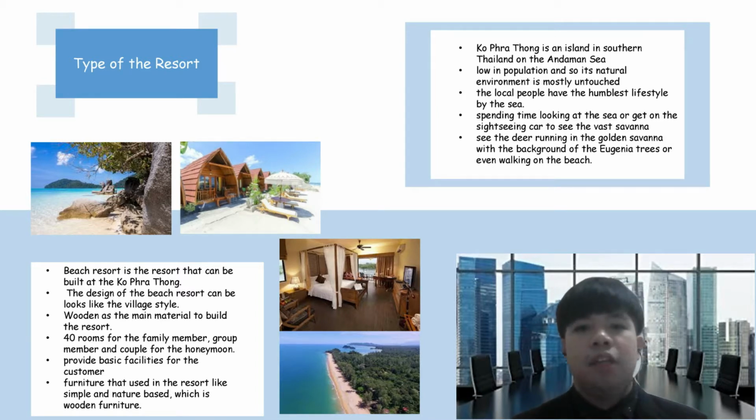The design of the beach resort can look like the village style. This is because the Phra Thong lifestyle is very close to nature. For those who wish to travel there, you will have to be a part of the nature, living in the simplest accommodation and just spending time looking at the sea or going sightseeing in a car to see the vast savanna, which is not very common on other islands in the middle of the Andaman Sea.